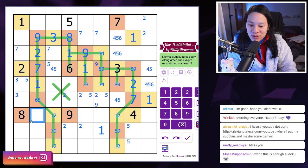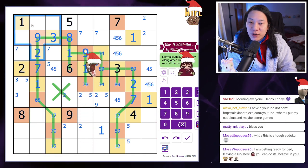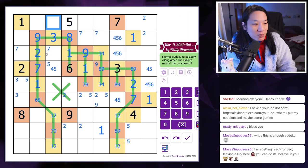I thought that was determined to be a small number for a second there, but it's not. Oh, we've got 3 small numbers here, so there's only 1 small number left.